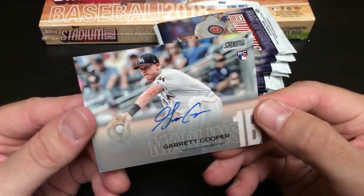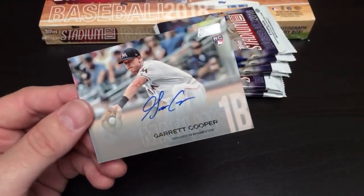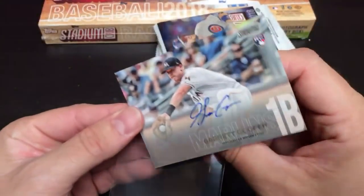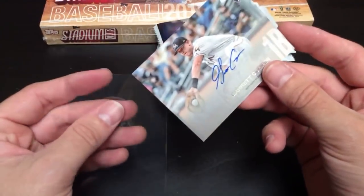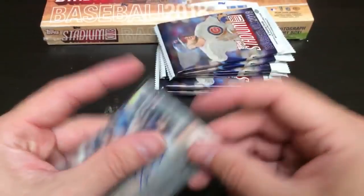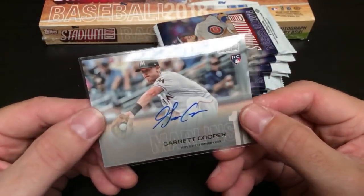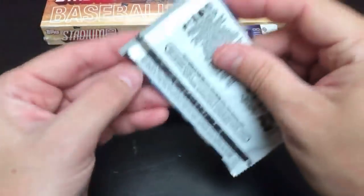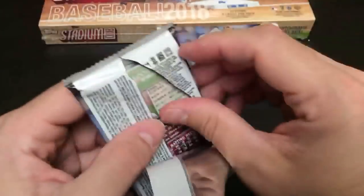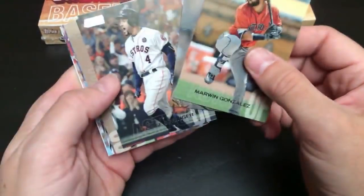Garrett Cooper, Miami autograph, rookie. Who's got Miami? Dominic D. Dominic. There you go. Got a little love there. That's one auto. The last auto should be at the bottom of the stack.